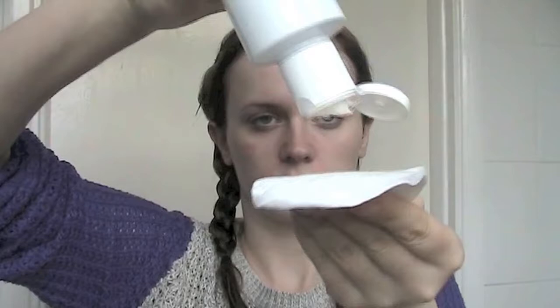Next step is just drying off my face and then I just move on to using my cleanser. This is just from Botanics and it's specially designed for sensitive skin. So I normally just put this onto a cleansing pad and then I will just use this to remove any excess dirt or makeup that's still on my face. And this is really calming, so I really like this.